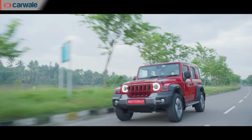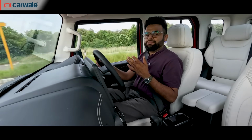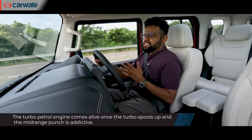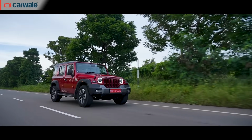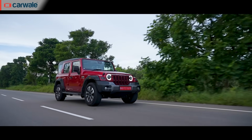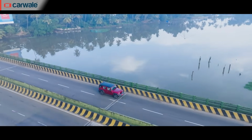The 2-liter turbocharged engine is from the 3-door Thar, and it remains a strong engine. Well, as long as you are in the meat of its power band. At low speeds, it doesn't have much to give. In fact, it almost feels underwhelming below 3000 RPM. So to make the most of its strong power band, you will have to rev it past say 3 or 4000 RPM to make quick progress. That's the thing with this petrol version.